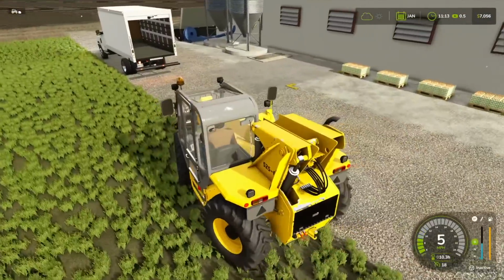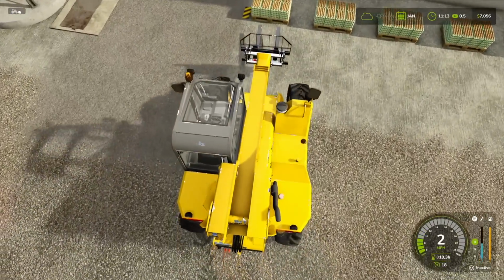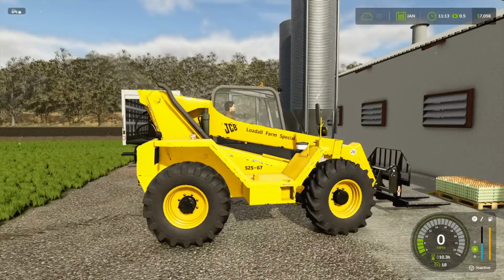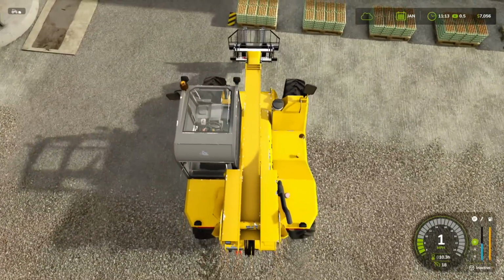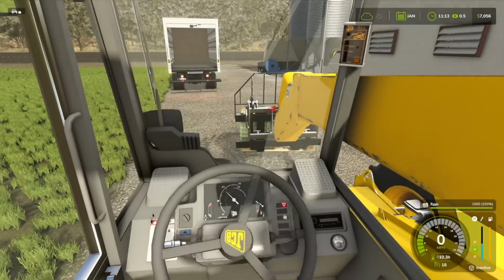Alright, so we have got the truck in place and ready. We're going to load up all of these pallets. This is kind of a painful process. I mean, it's not really painful. It's just a little time consuming. It's actually a very easy, simple process.